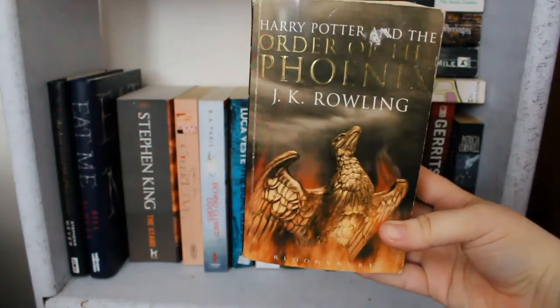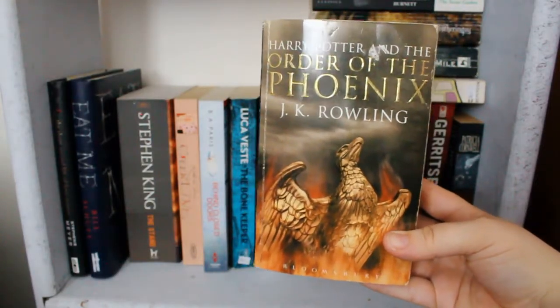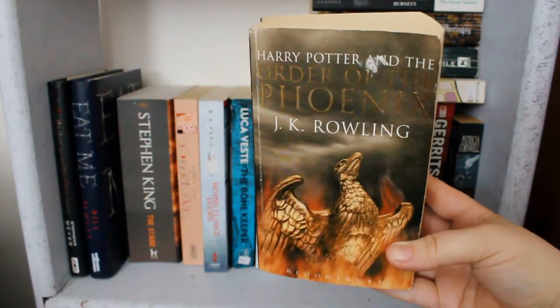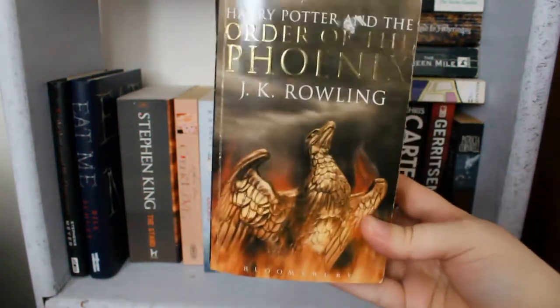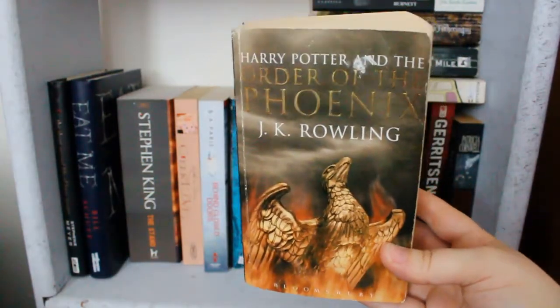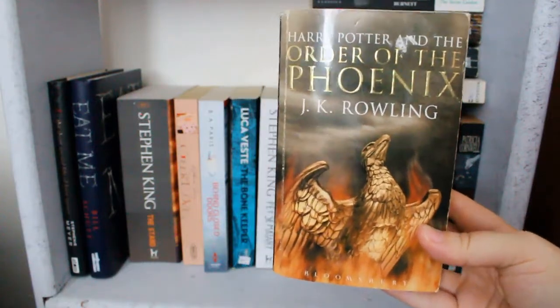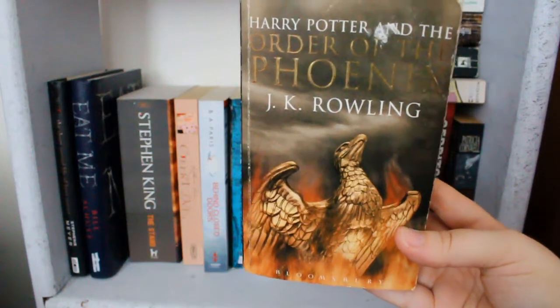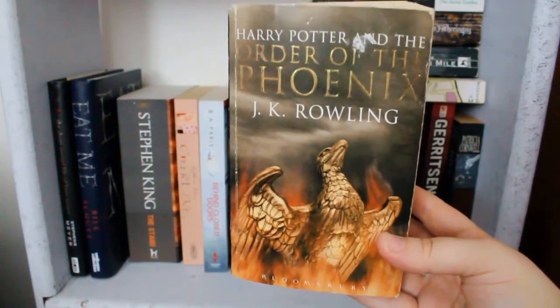We have Harry Potter and the Order of the Phoenix by J.K. Rowling. I have the adult copy of this one, as in the adult cover. I don't love the fact that it's different than all my other copies, but we do have a nicer set downstairs, but that is not mine. I had this one because I just bought them all from the charity shop, essentially, when I moved into the flat in the first place.